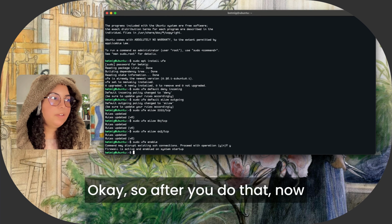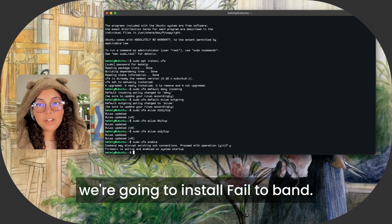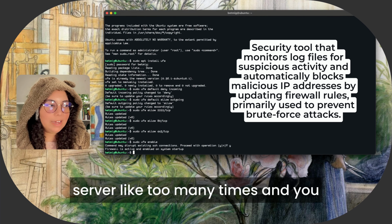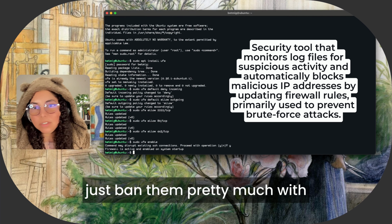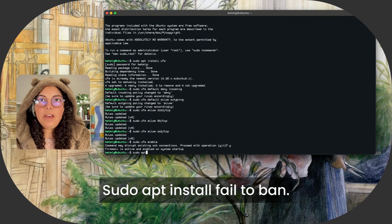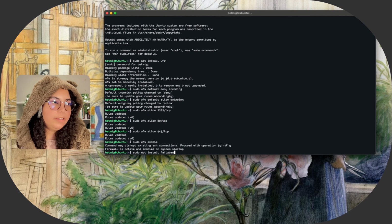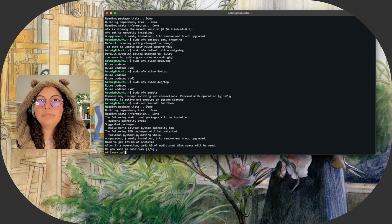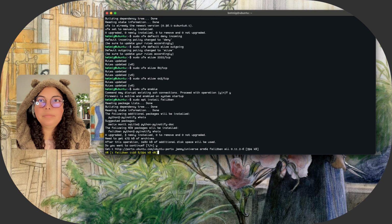Yay. Okay, so after you do that, now we're going to install fail2ban. So this is a tool that allows us to see if someone's trying to log into the server too many times, and you just ban them pretty much with a set of parameters we're going to specify. So let's do that. sudo apt install fail2ban. Installing. Yes. Okay, it's going to take a little while there.